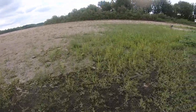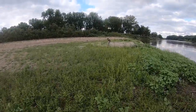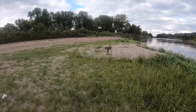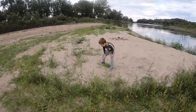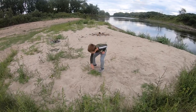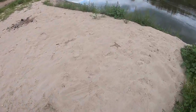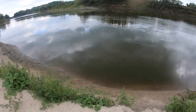Boat's on shore. Okay, that's good. We're gonna be camping right up here. Hey buddy, what are you working on? I'm working to get all the weeds out of the way so we can put the tent down here. That's a good idea. We'll have the tent right on this nice soft sand. Yeah, it's really soft.